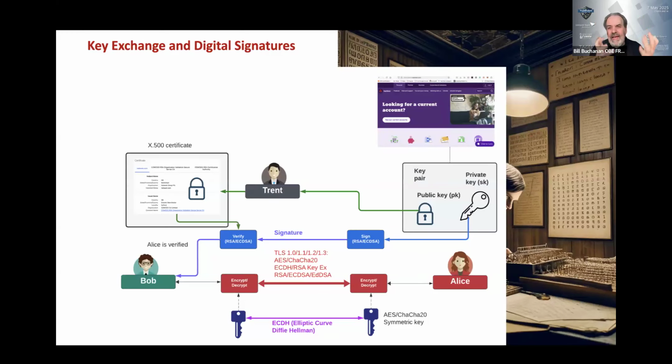So if we look at the whole mechanism of what happens with a communication when we use TLS or HTTPS, then basically what happens is initially there's a key exchange with elliptic curve Diffie-Hellman, and at the end of that, Bob and Alice will have the same shared symmetric key, typically AES or ChaCha20. Okay, so they both have the same key that they can use, and now they can encrypt the traffic between them using that symmetric key.